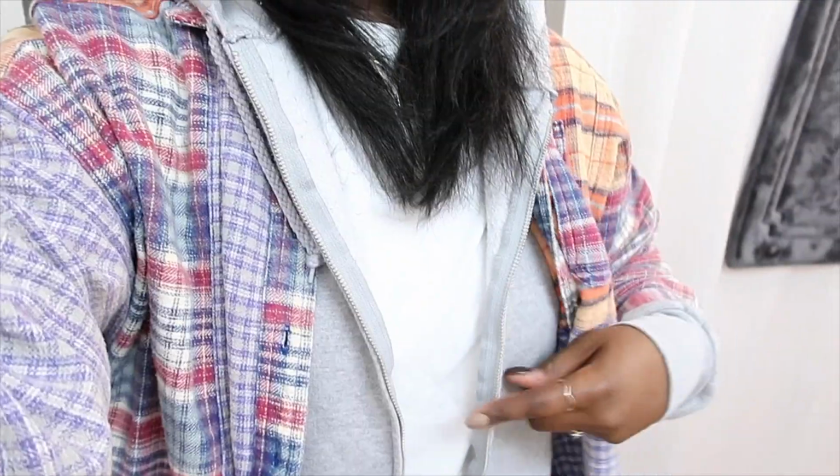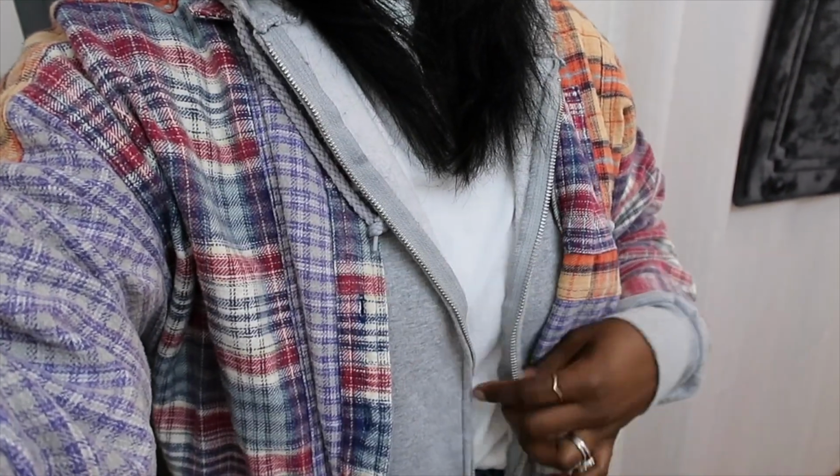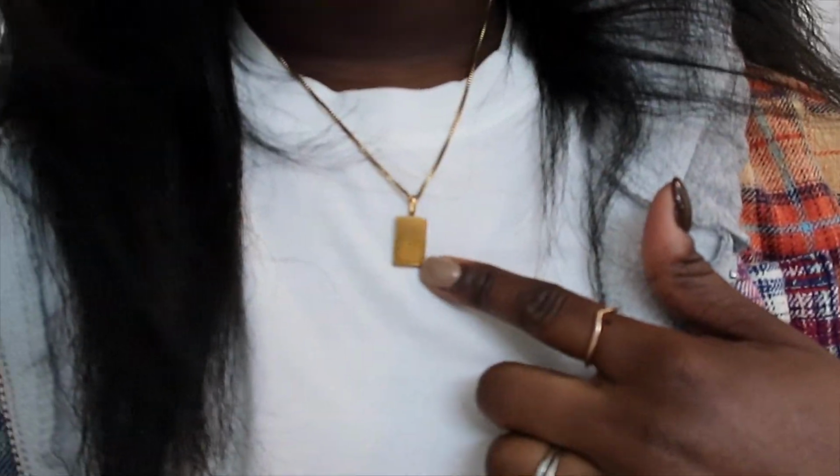I have on this Hanes zip up I got from Amazon. I think I got it in a large or extra large. And then this flannel is from Urban Outfitters, a white tee that I thrifted. It's the same one that I wore last night. Jewelry is from Ready Made Jewelry. Pretty much the same jewelry. I'm not wearing earrings or makeup today. I just put on my skincare that I normally do.